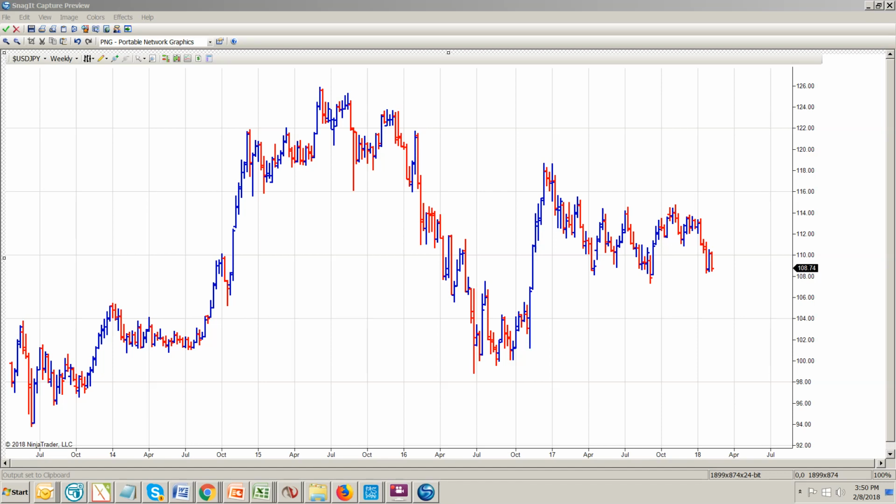Hi guys, this is Mark Shawzin, the pattern trader, coming to you with a special report on the Japanese yen. In this chart, we're looking at the US dollar versus the Japanese yen, and this is a weekly chart.